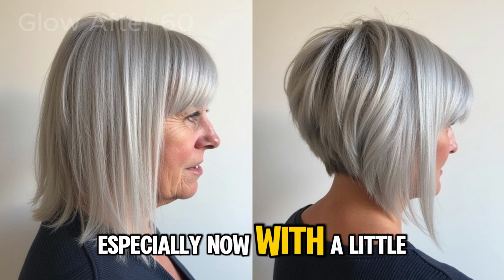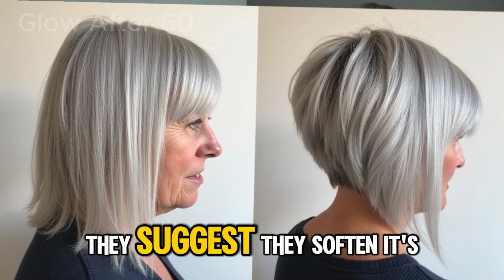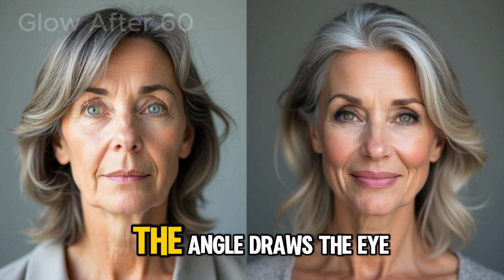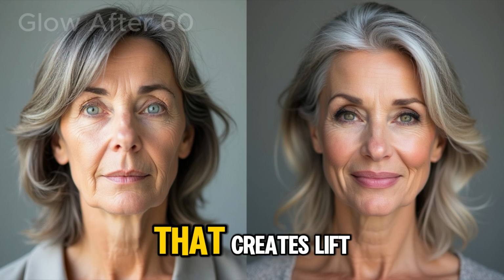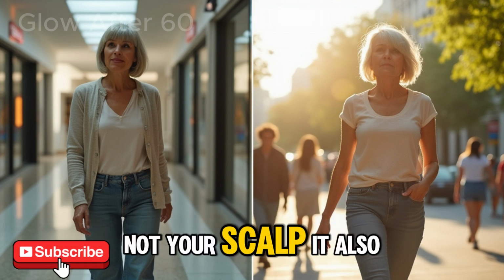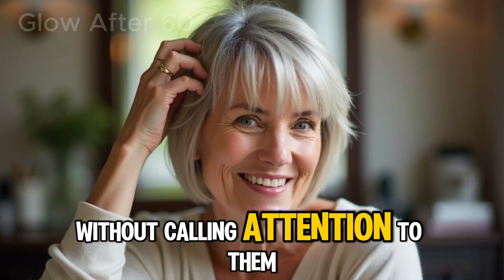Especially now, with a little temple thinning in the mix. They don't cover. You're not building a curtain. They suggest. They soften. It's like contouring, but with hair. And here's the kicker. The angle draws the eye diagonally across your face. That creates lift. Suddenly, people notice your cheekbones, not your scalp. It also breaks up the hairline gently, which distracts from sparse areas without calling attention to them.